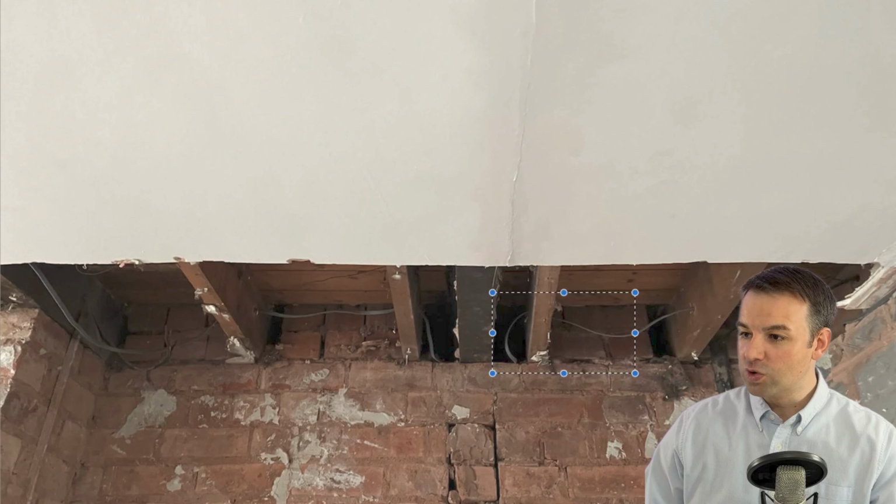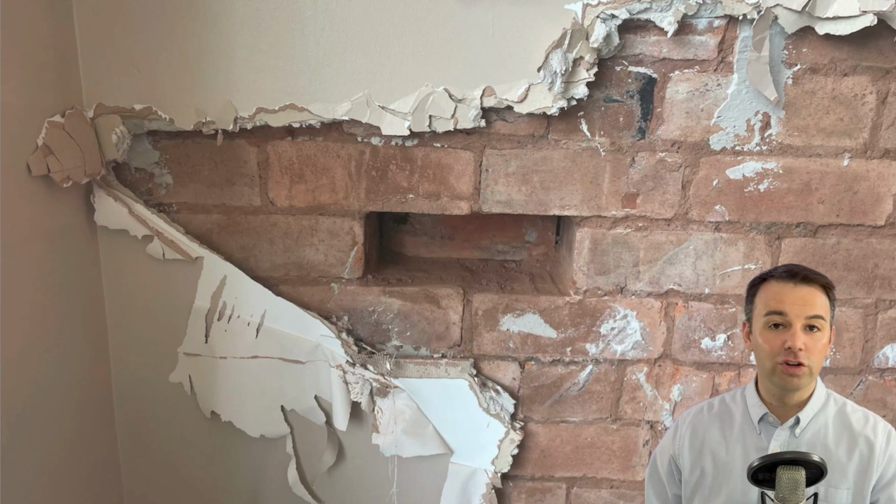Now look at the huge holes that removing the plasterboard has revealed. Not just the holes in the structure, but also the holes around the joists here. You've got these random bricks missing in the structure. If you just left these holes in the structure, the noise will still come through.